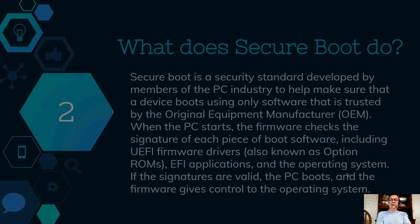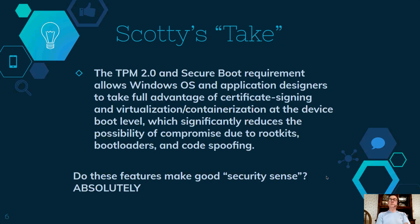Now, here's my take on the whole thing, and I just wrote this up. The TPM 2.0 and Secure Boot requirement allows Windows OS and application designers to take full advantage of certificate signing and virtualization or containerization at the device boot level, which significantly reduces the possibility of compromise due to rootkits, bootloaders, and code spoofing. That's the main value that I see. In other words, a rootkit would not be successful anymore on a Windows 11 system with TPM and Secure Boot enabled, for example.